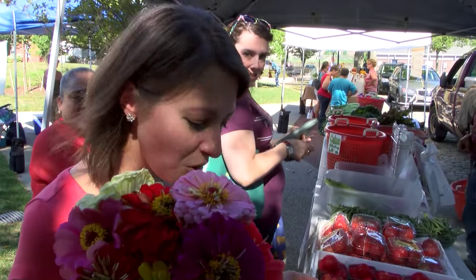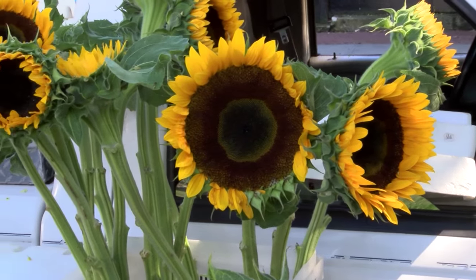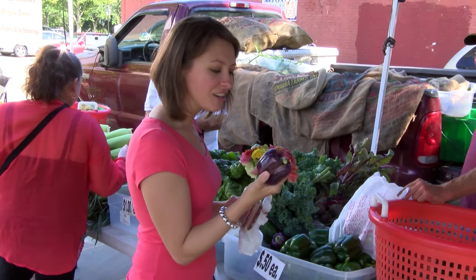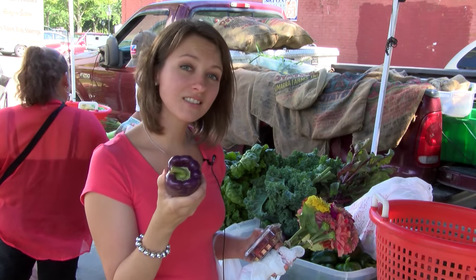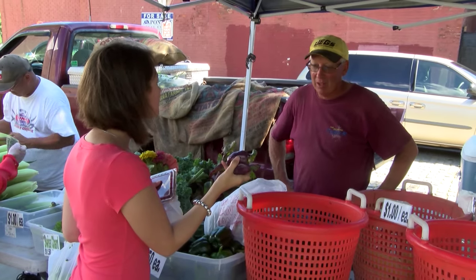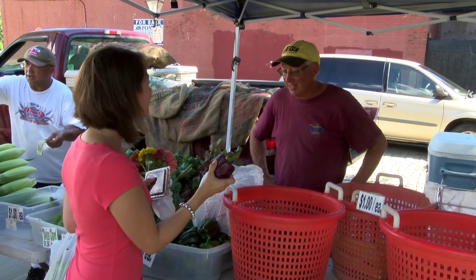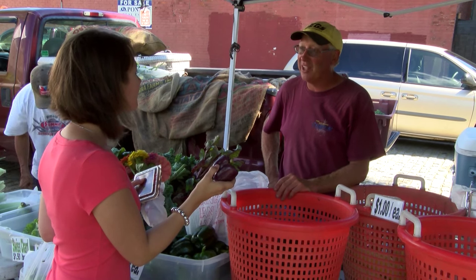Aren't these beautiful? They're only $1.50. I'm buying one for myself and my mom. Another reason why I love coming to the farmer's market is that you can find a lot of unique things here that you may not necessarily find at your local grocery store. Can you tell me the difference between a purple pepper and the green pepper? Just a milder flavor. The green's a little stronger. Just a mild, sweet taste.